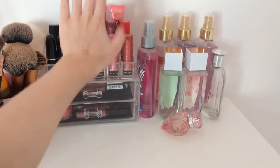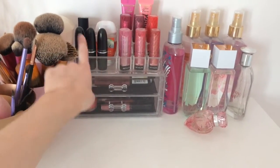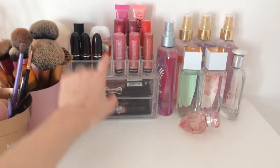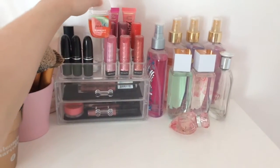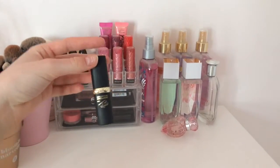So I have all of my Revlon lipsticks. I've got pinks, nudes, purples and a red. And then here I've got three MAC lipsticks: An Angel, a Velvet shade and Men Love Mystery. And then here I have my Pocket Pout in Pretty, it's a peach. And I have my L'Oreal, J.Lo's new purple shade.